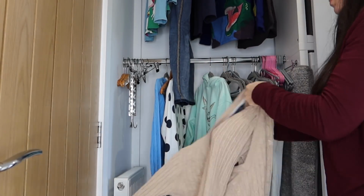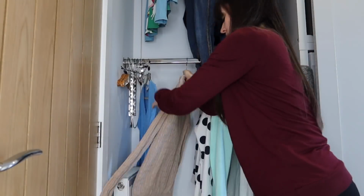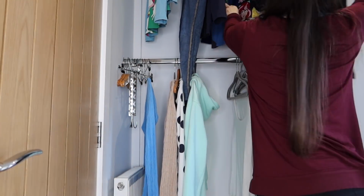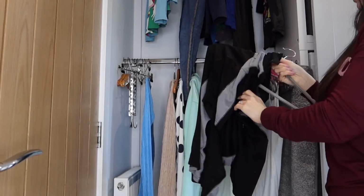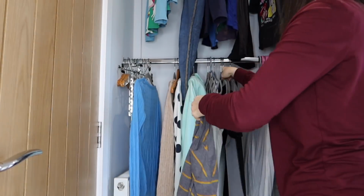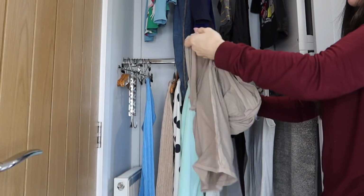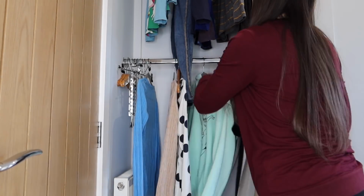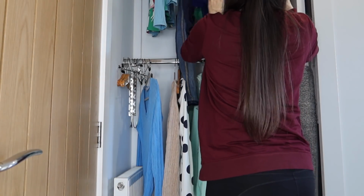So another load of stuff. This is probably the last load I'm going to be able to do of hanging stuff up, because by the time I finish hanging this up, there's got to be enough space between things. Sometimes I put hangers between things. If I put several hangers between the clothing items, that keeps the clothing from touching each other. It just needs a little bit of air circulating between it all in order to let it dry.